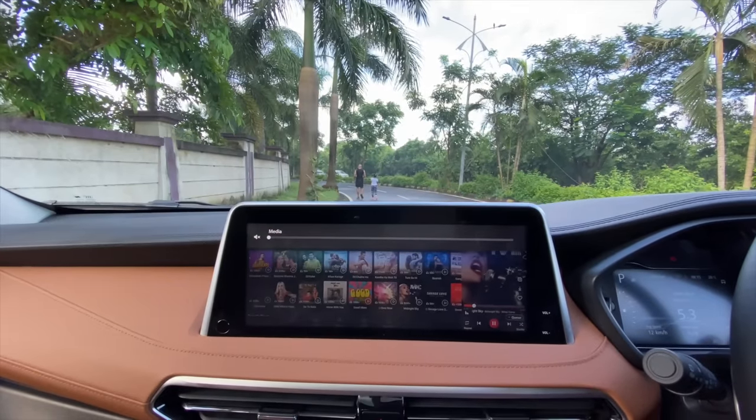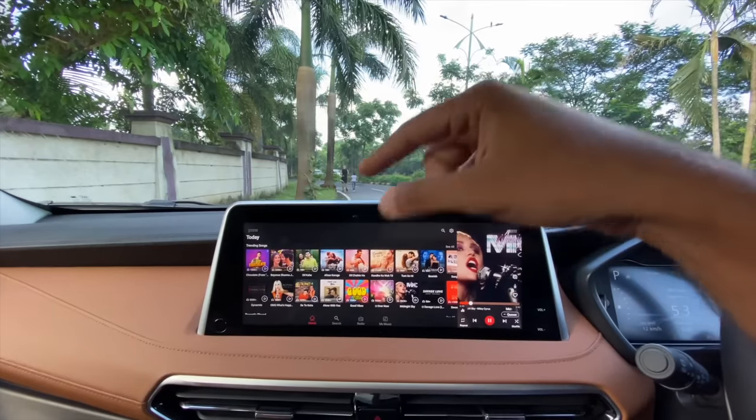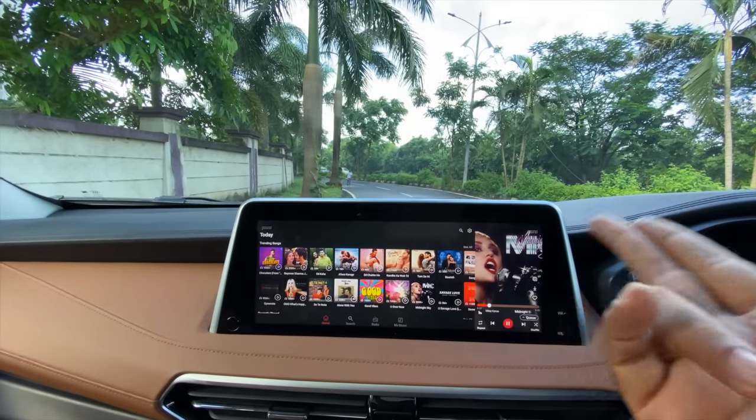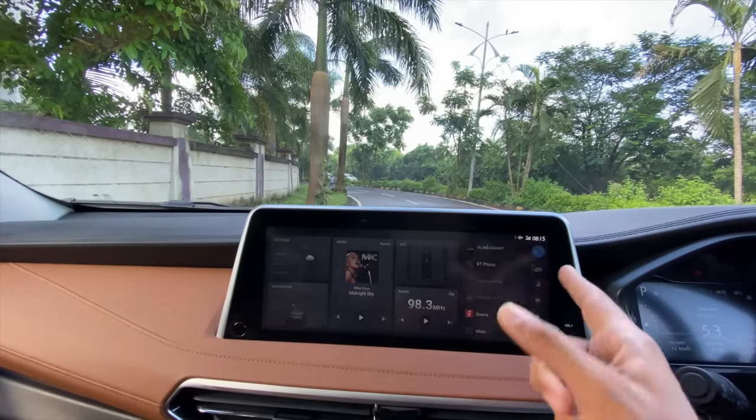Audio quality is really phenomenal. And of course, this Gaana app is connected to the internet via the connected car tech. Obviously, it's got an eSIM as well. I love the button. It just makes it so much easier to come back. And this is like the Siri button. You press it and I'm here.